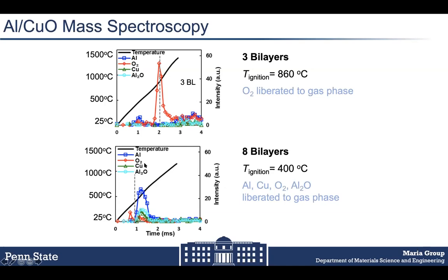Okay? So this structure is getting much, much hotter, probably 3000 Kelvin because you're evolving Al2O gas. So this would be a true nanolaminate ignition. The three bilayer case would be essentially thermal decomposition. And we transition between them by changing these layer thicknesses, which changes our diffusion length, which changes the energy density of the reaction. Okay, once again, we have a system dedicated to making these systems. We have roughly 1.5 people working on this project, and we'd be happy to host individuals interested in making these high energy density structures.